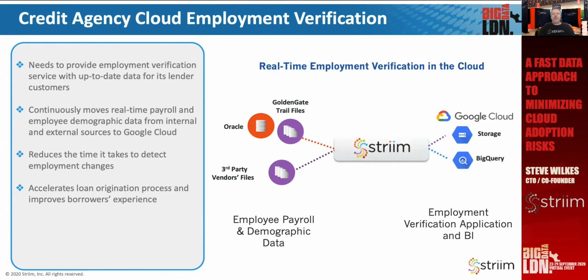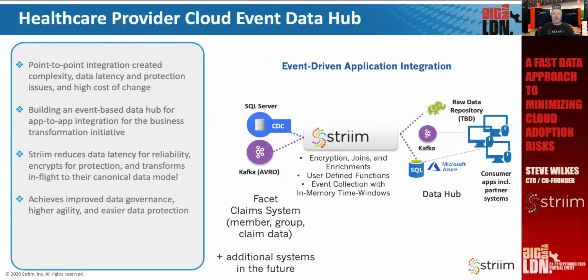This speeds up the whole loan origination process for the lenders that rely on them and offers a better experience for borrowers. The final example is a healthcare provider that wanted to transform the way they built business applications. Instead of having a lot of point-to-point integration to move the data between applications and to partner systems, they built a cloud-based event data hub from which all future applications could be built.